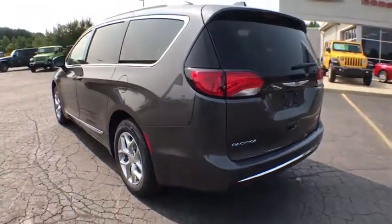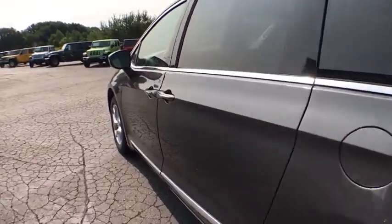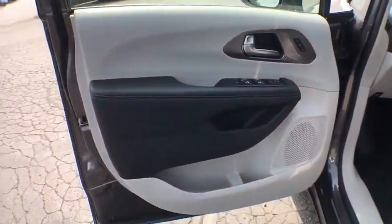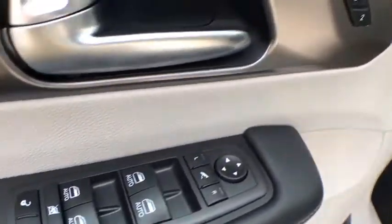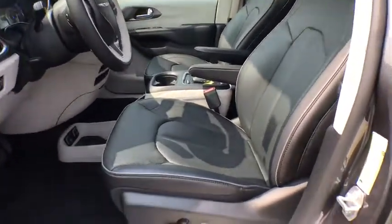Power liftgate, power passenger seat, traction control, navigation system, dual airbags, power steering, four-wheel disc brakes, universal garage door opener, compass, heated steering wheel, trip computer, heated front seats, electronic stability control, power windows, security system, rear window defroster, fog lights, brake assist, tachometer. This beauty will even make your house keys jealous.